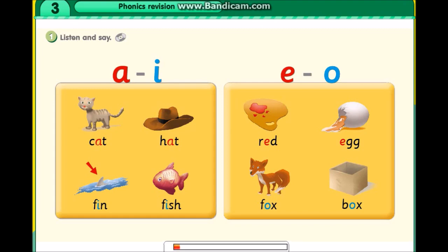Module 3. Phonics revision. One. Listen and say. Cat. Hat. Fin. Fish. Red. Egg. Fox. Box.